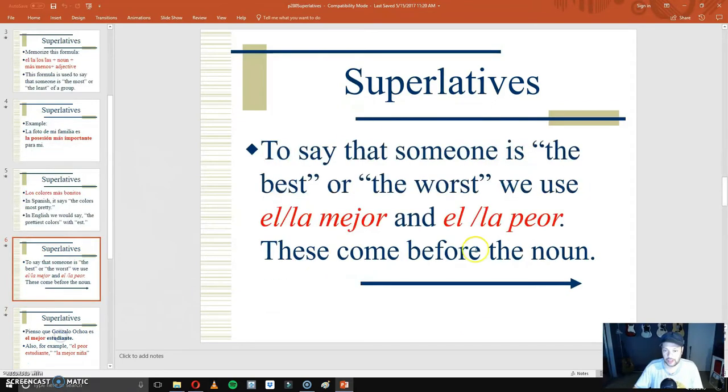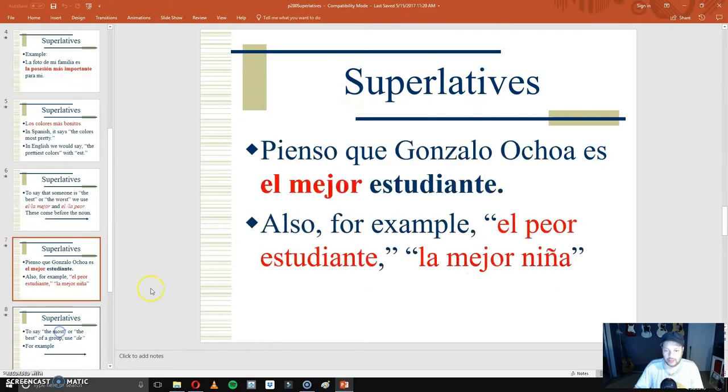All right. What if you want to say something or someone is the best or the worst? This is what you use. This is your formula. El mejor or la mejor, depending on the gender of the noun you're talking about. And if you want to say that something or someone is the worst, el peor or la peor, again, depending on the gender of your noun.